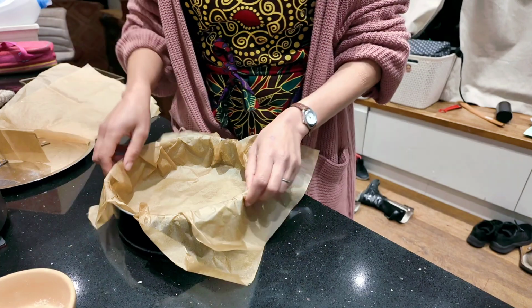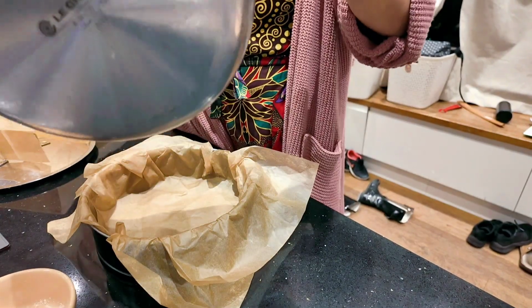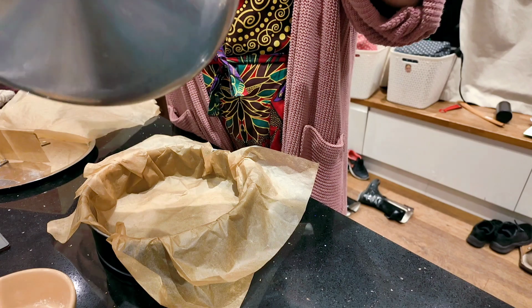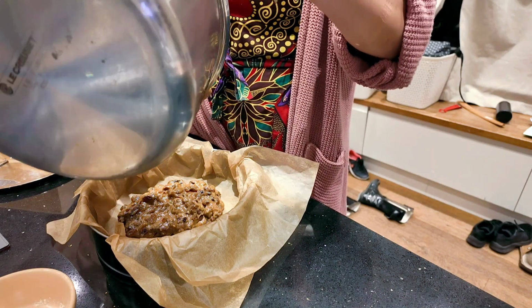Right. Okay. Let's get that gooey goodness in there.